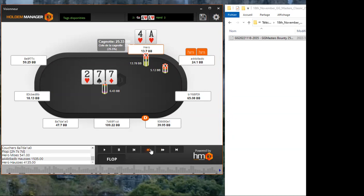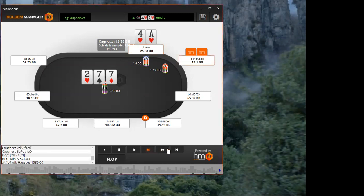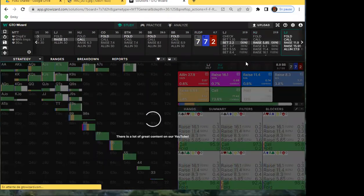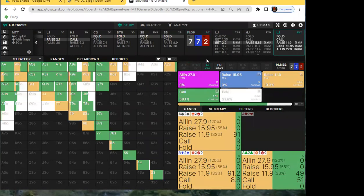I started looking at this hand quickly before, but I didn't see that. So what the hell are you up to here? Yeah, that's a good question. This is the ego saying, screw you, guy, you don't have anything. The problem is I don't think we really have to raise or 3-bet over pairs here. I think we probably are just calling a lot here.